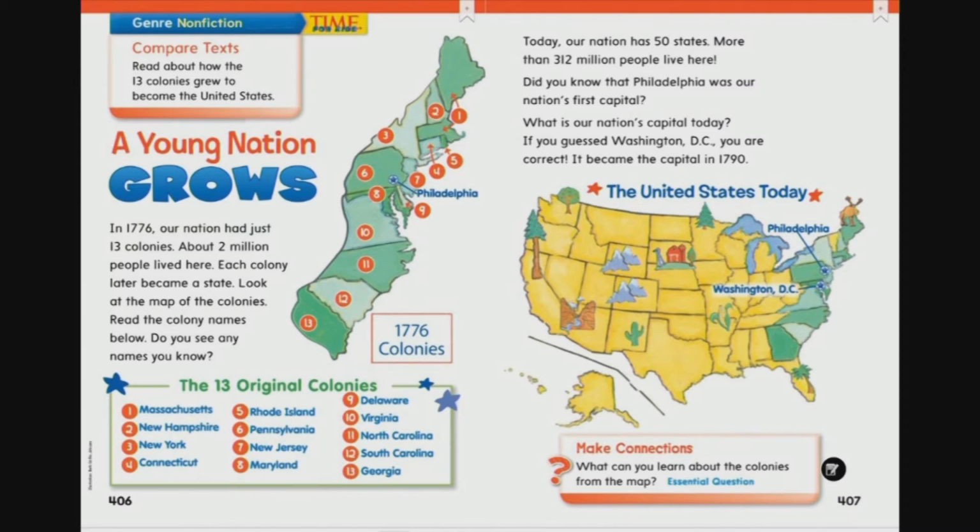Captions: 1776 colonies. Philadelphia. Today, our nation has 50 states. More than 312 million people live here. Did you know that Philadelphia was our nation's first capital? What is our nation's capital today? If you guessed Washington, D.C., you are correct. It became the capital in 1790. Map, the United States today. Map labels, Philadelphia, Washington, D.C.